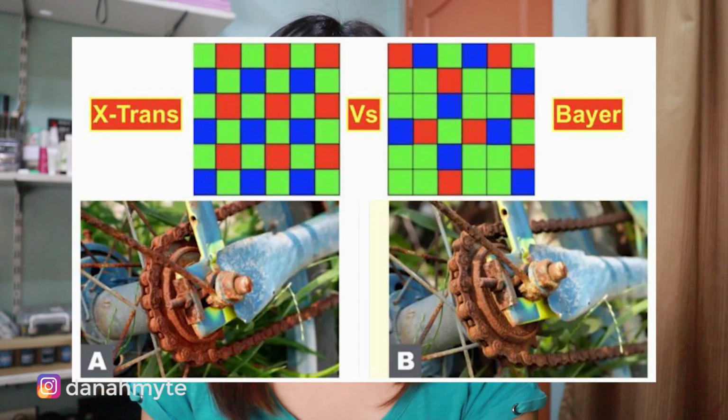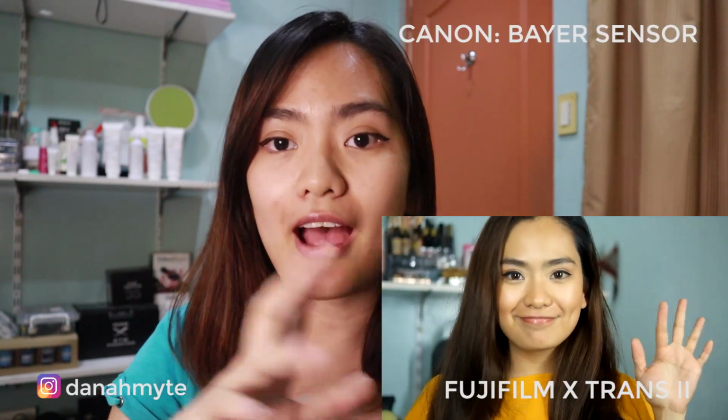Full frame cameras are super expensive. And another thing to consider is if you want a Bayer sensor or an X-Trans sensor. The Fujifilm cameras have an X-Trans sensor, but not all of the Fujifilm cameras have X-Trans sensors. Most of the cameras have Bayer sensors anyway. But for the Fujifilm XT10, for example, you have the X-Trans 2 sensor. And I'd have another video explaining the difference between X-Trans and Bayer sensor.